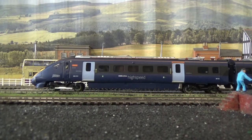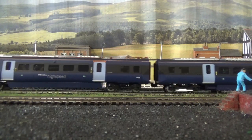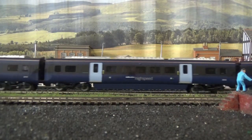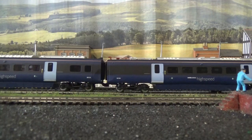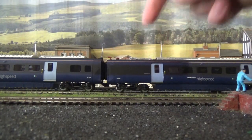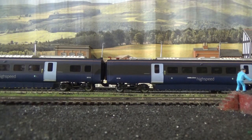So I'll just bring the Javelin forwards. You know, I do really like this model. In spite of the 1 or 2 frustrations I had, as I said, all is now well. And since I've had it, it's been running around the layout non-stop really. So the 2 extra coaches that you get with the pack, in the coach pack, they actually go here. Coupled up just after this coach and just before the rear power car.